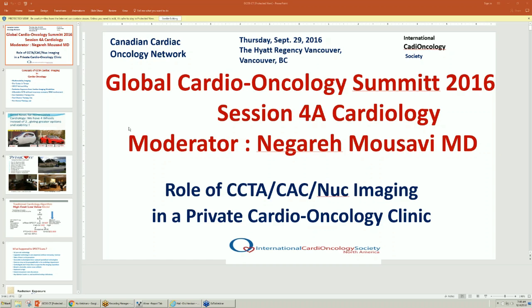So we're going to talk about the role of cardiac CT, calcium scoring, and nuclear imaging in a private cardio-oncology clinic. So we're really interested in cardio-oncology, and we have a clinic here that's been going for about 3 years. We were able to start a clinic at Moffitt for USF Moffitt, and now it looks like Dr. Post is going to start the first cardio-oncology clinic in HCA.